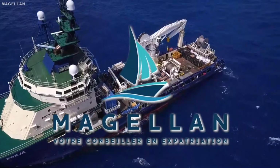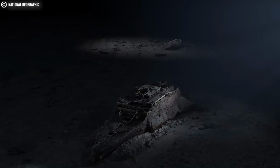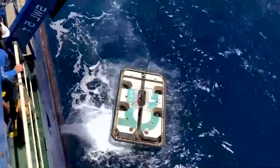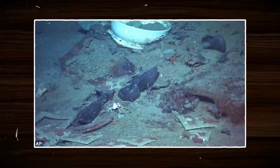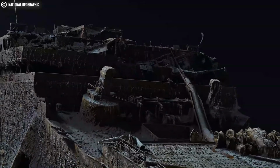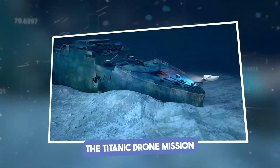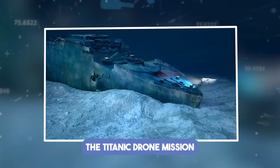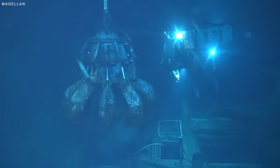The first images came from the first-class promenade deck. A row of deck chairs lay toppled on their sides, coated in a century of fine silt, but recognizable, eerily, almost peacefully intact, as if a storm had just passed through rather than 100 years of ocean current. It's the smaller details that hit hardest, though.